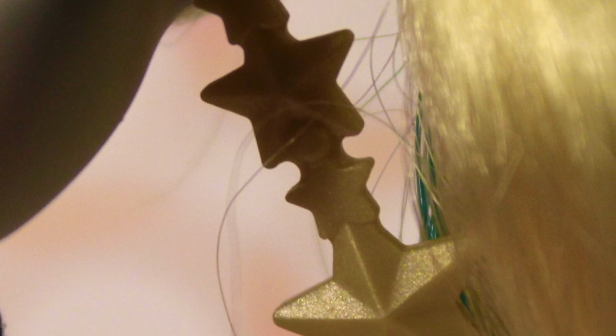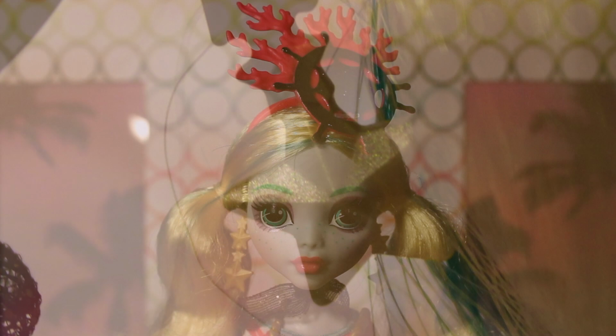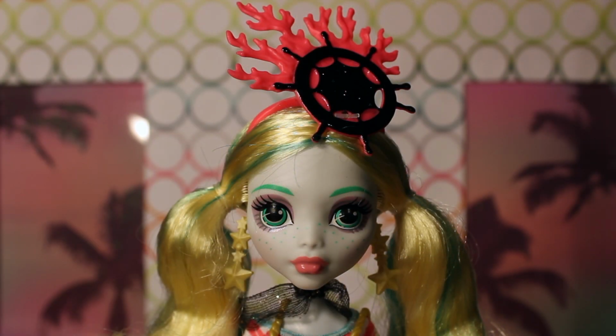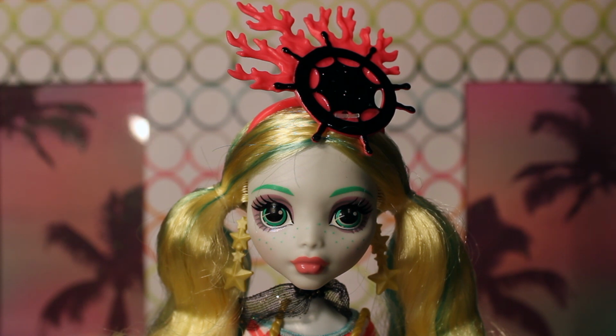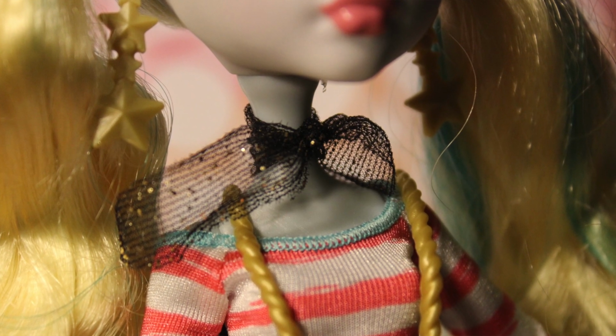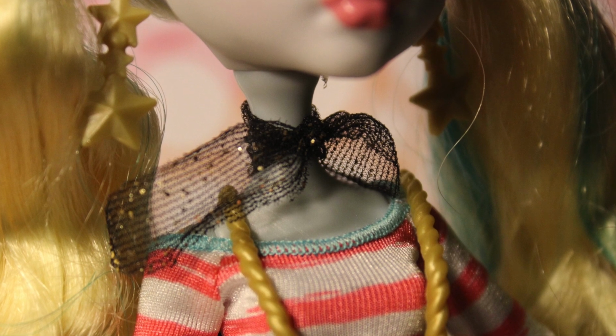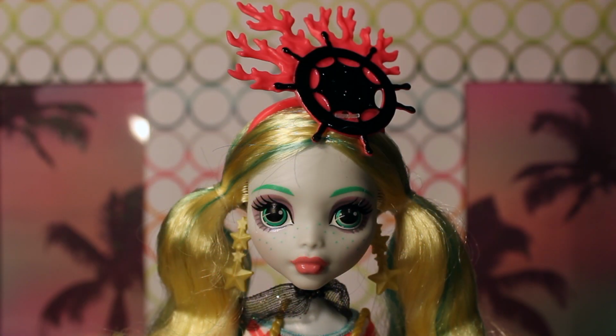And she's also wearing very beautiful earrings that are simply a stack of stars that are a pale gold color. She reminds me of the Starbucks logo. Yeah. Like Rochelle, she does have an ascot as well. But her ascot is that tulle they use on the other two girls, black with sparkly gold glitter.